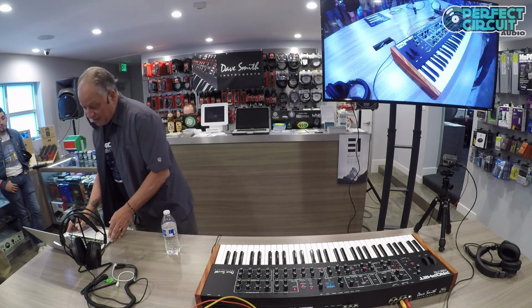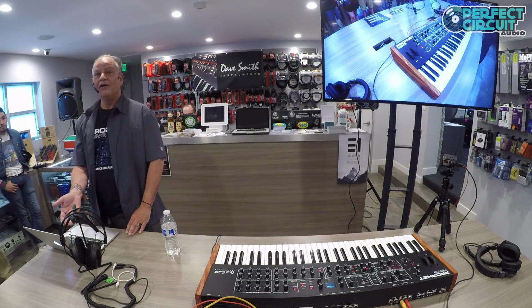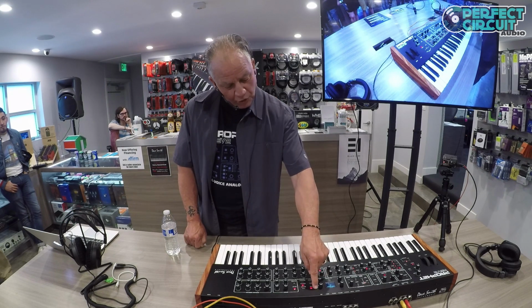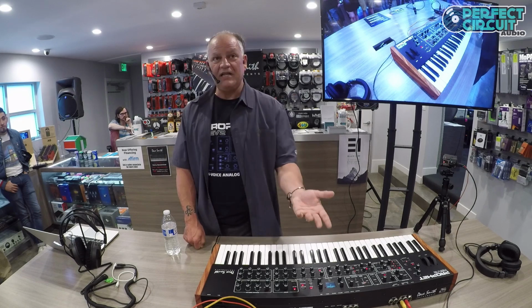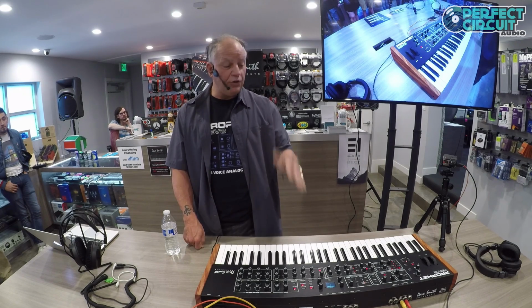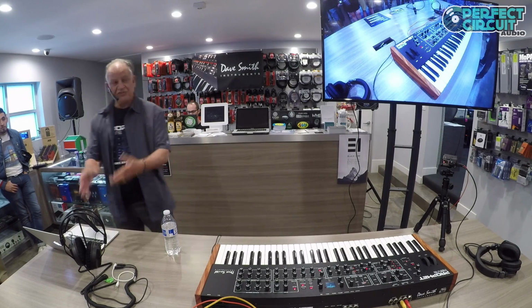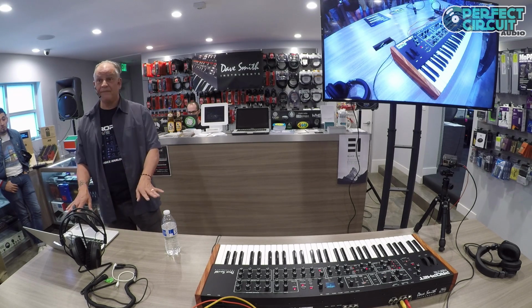And so there's this thing called SysX Librarian here. And all I have to do is say, I made that patch, and I'm going to press global. I get a menu of stuff. One of them is dump program. Or it could be dump everything. And then I put this in receive mode, and then it just takes it, and then I name it.